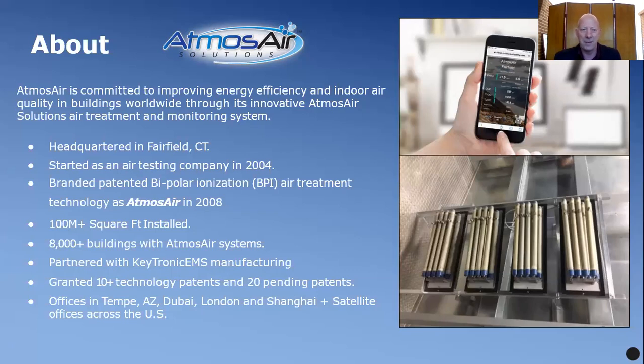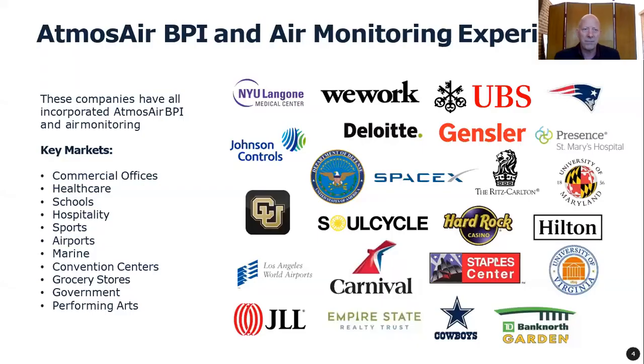They're in over 8,000 buildings. Some of the markets they serve include commercial offices, healthcare, including hospitals, schools, hospitality, hotels, government facilities. I think this gives us an overview of where they are.